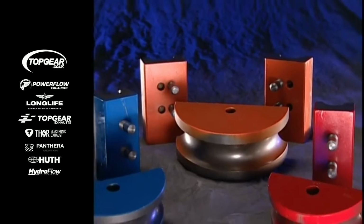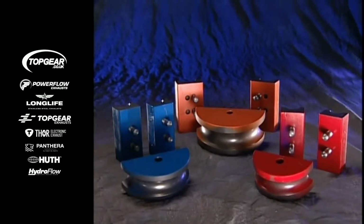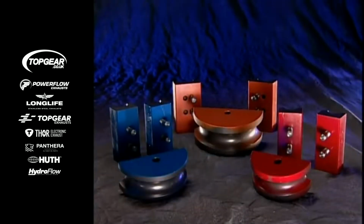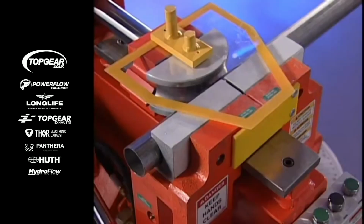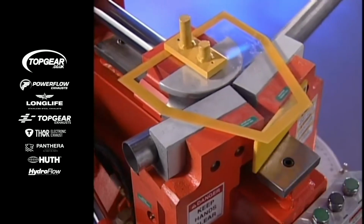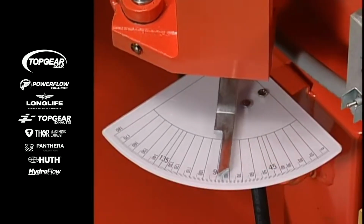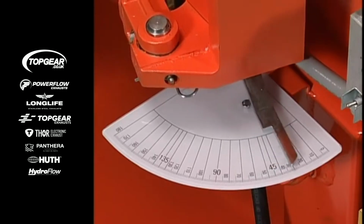You can see that the dies and the back shoes are color-coded according to tube diameter. Size dimensions are also stamped into the dies and back shoes. The dies must be used with back shoes of the same corresponding size. It's the action of the radius die hydraulically pushed into the back shoes that provides the force to bend your tube. The amount that it's bent, or the depth of bend, is determined here at the depth of bend indicator on the left side of the bender.